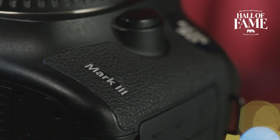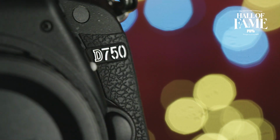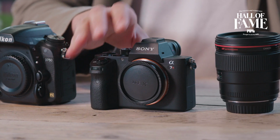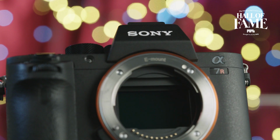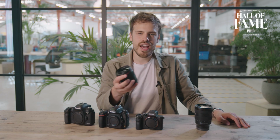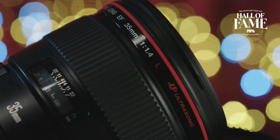Next up, this DSLR is arguably the most influential camera ever made, the Nikon D750. Third, this full-frame mirrorless is loved by fleet-footed photographers around the world. It's the Sony A7R II. Fourth, we have the essential Canon all-round prime lens, the Canon 35mm f1.4.